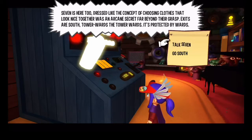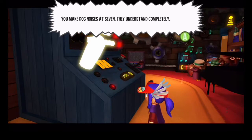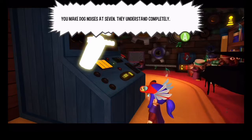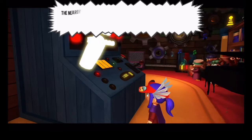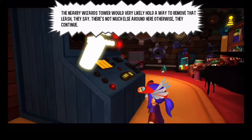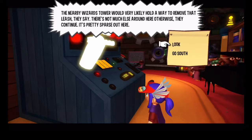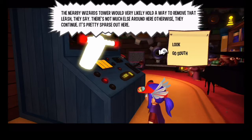The tower is protected by wards. Talk. You make dog noises at Seven. They understand completely. The nearby wizard tower would very likely hold a way to remove that leash, they say. There's not much else around here otherwise. They continue, it's pretty sparse out here. Let's go to the south.